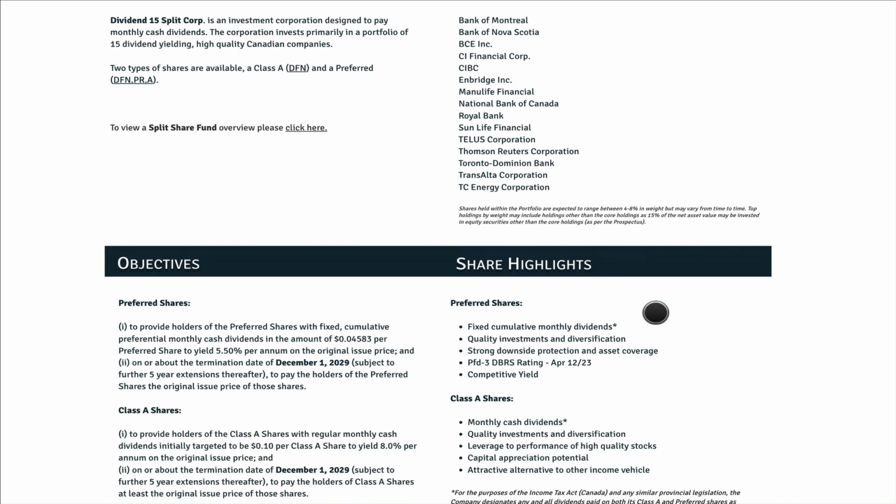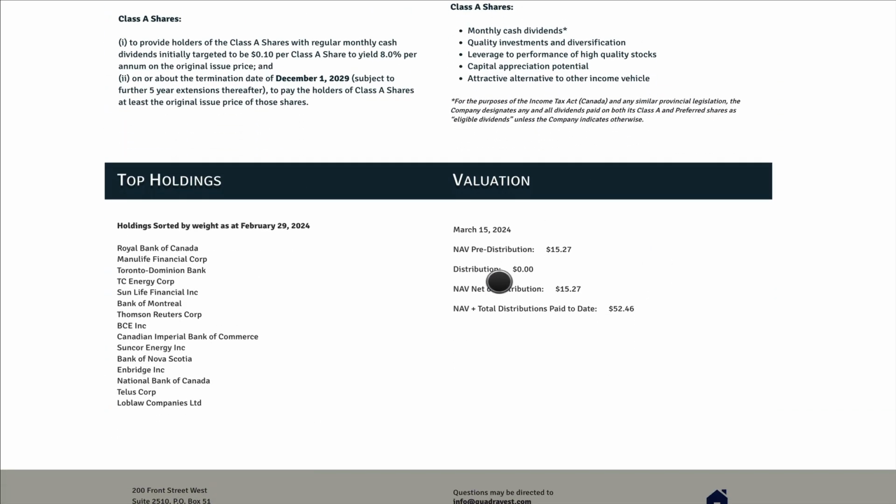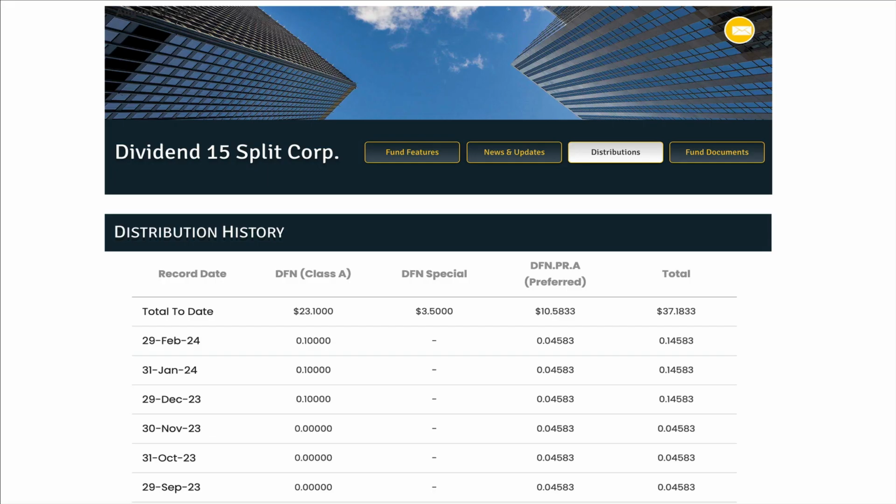So that's DFN. What's the NAV right now? The NAV as of March 15, 2024, is 15.27. This is pretty good, because again, if this NAV dips below 15, they won't pay those dividends, but as long as it's above that, they will pay the dividends. So that's it for these two split funds.